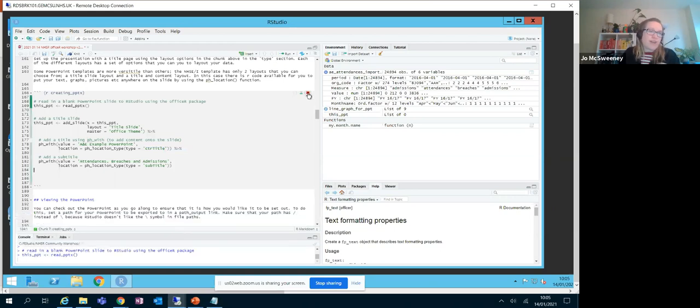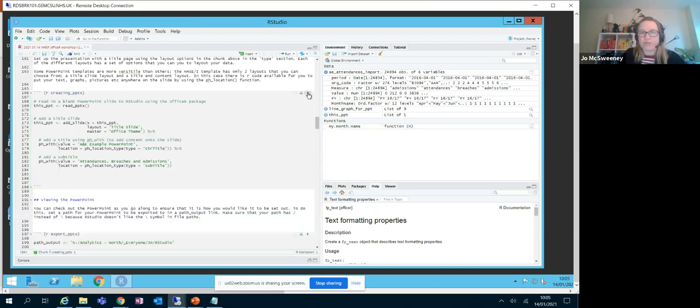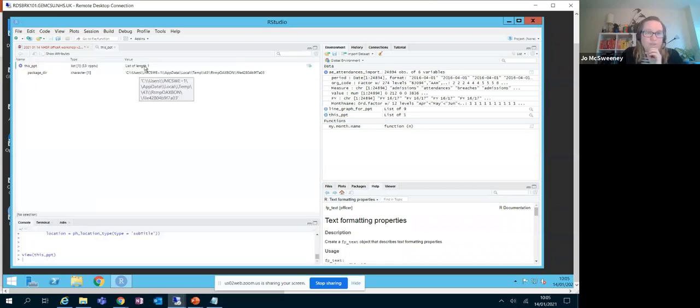So if we now run that one, we should be able to see, fingers crossed, that this PowerPoint now has a list of one, which is brilliant. We've got some sort of slide in there. The number of slides is the length of the list. So it isn't the individual commands, add slide, add title, add center title, add subtitle. It is the overall, how many slides do you have?